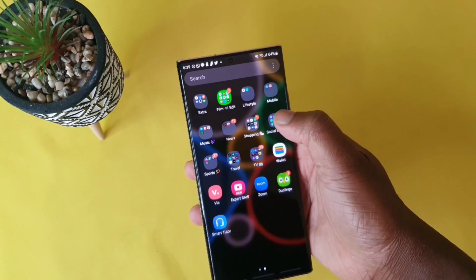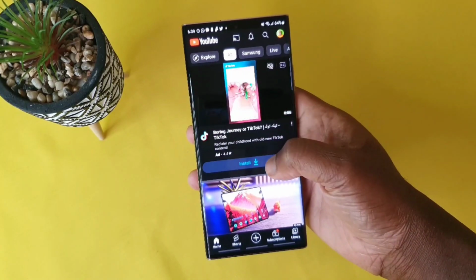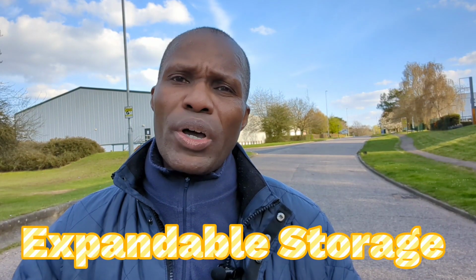One of the benefits of having expandable storage on a device is, for example, prior to going on holiday, I can download all my media consumption, including movies, onto a micro SD card. Meaning, once I get to my holiday destination, I can watch all my movies on my device, and that is without a Wi-Fi connection. Samsung, please bring back the expandable storage because you are driving loyal customers like myself away.